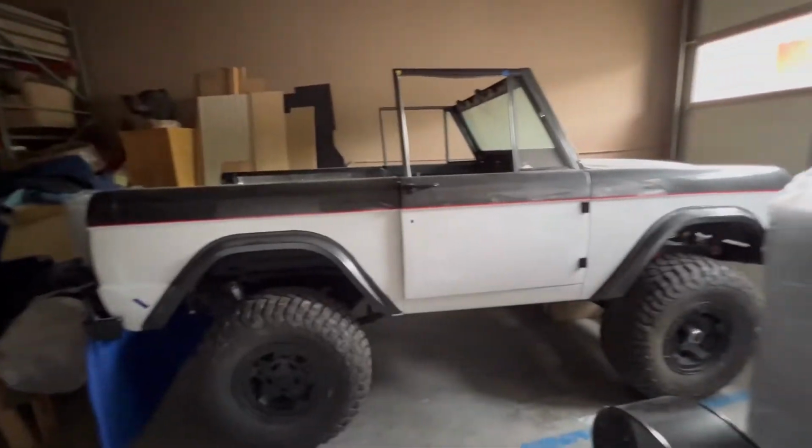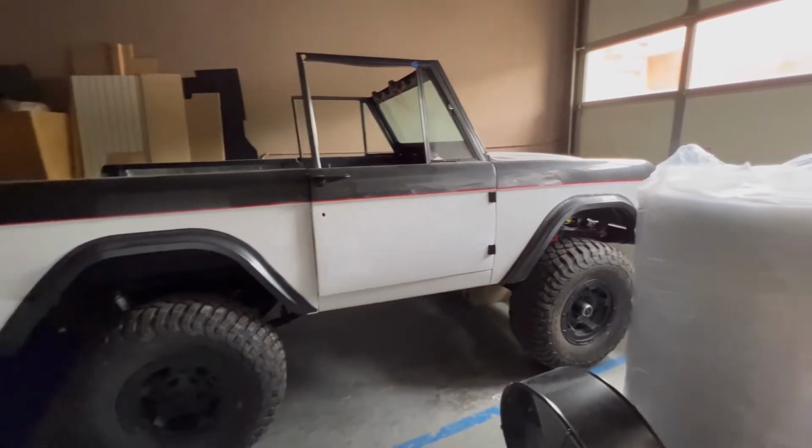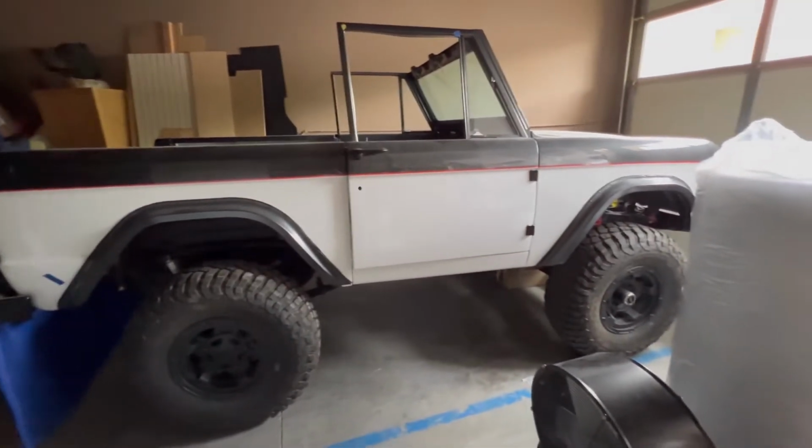Okay, today is the day. We are on our way. Oh, check out the Bronco. Nice Bronco. Okay, we are on our way to pick up the RC car we've been waiting forever to get. Gotta take off. It's gonna take about an hour to get there.